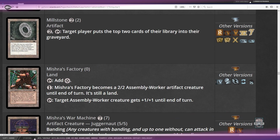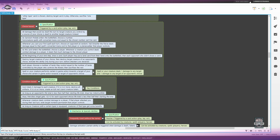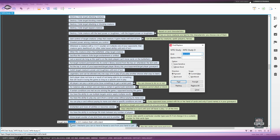So okay, this is a land. You can tap it, get a waste for it. Then for 1, it becomes a 2/2 assembly worker artifact creature until end of turn. It's still a land. This is interesting. I don't believe that we actually covered when a creature becomes something. So let's just try to find becomes. Enchanted card loses all ability or becomes weaker. Target land becomes a XX creature that's still a land. No, we actually covered it. Cool. So target land becomes a XX creature that's still a land.